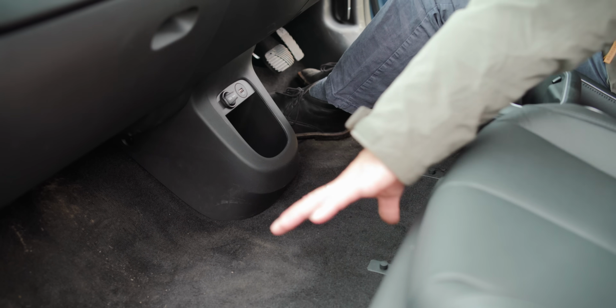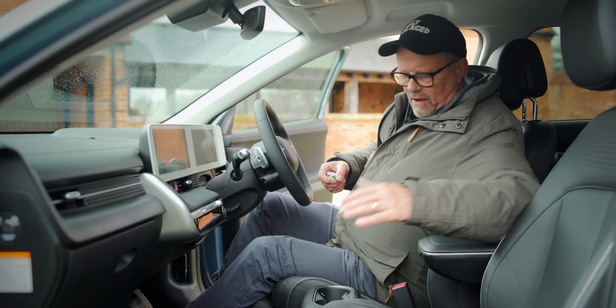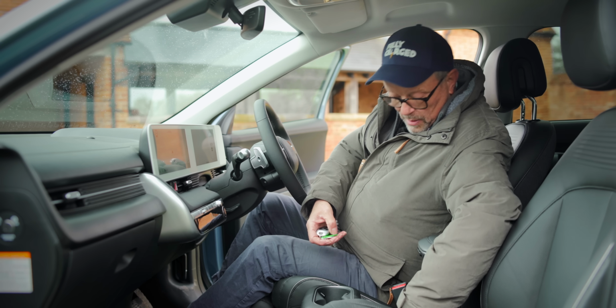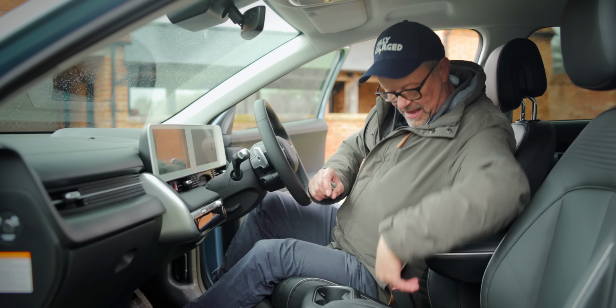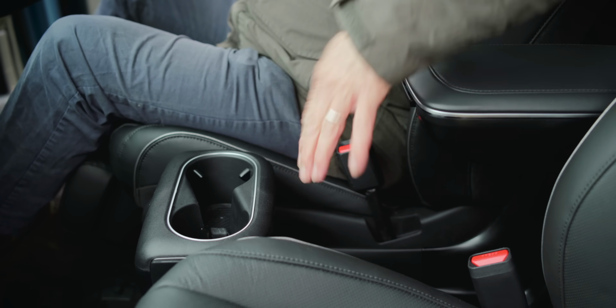Flat floor, nothing, look, absolutely flat right across. Really, really nice. Very, very useful stuff. Cup holders, areas there. I would imagine there's USBs, old-fashioned USBs, not USB 2s, USB old-fashioned. What else have we got down there? Just a big tray to put stuff in, very useful.